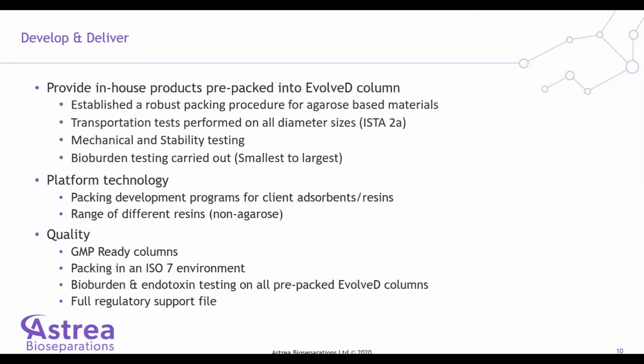The Evolve D columns can be provided with a range of our in-house products, like Etoxiclear, which I just described. But it can also be used as a platform technology for a range of other adsorbents and resins from other suppliers. The Evolve D columns have been ISTA tested on all our column sizes and have demonstrated mechanical stability in preservative kept in cold storage for up to 2 years, as well as column efficiency stability.